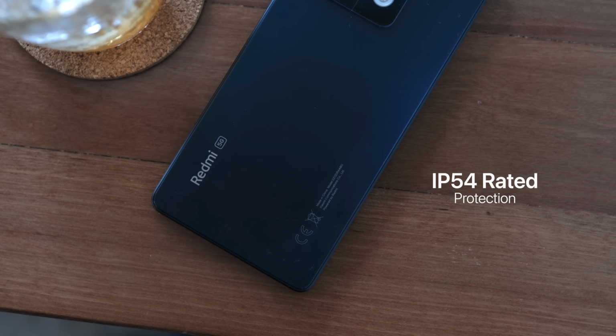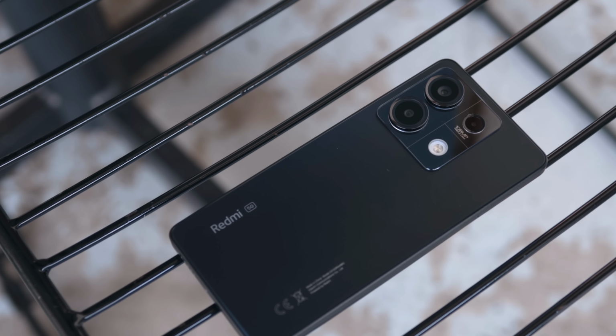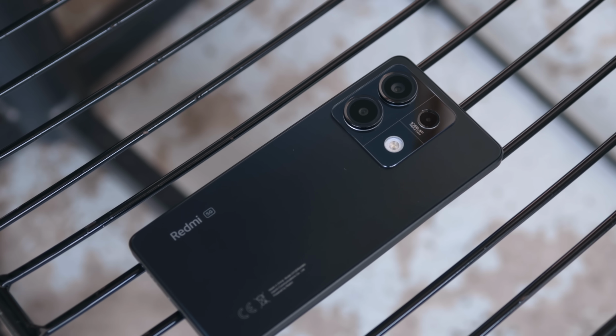And more importantly, one more point in case I miss out is that this is IP54 rated, so no, you cannot bring it under water into the swimming pool and take shots inside, but it's definitely good enough for protecting your device against splashes of water like the rain.